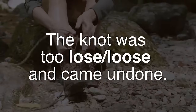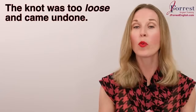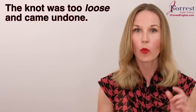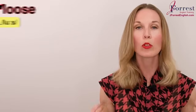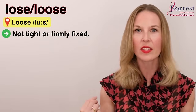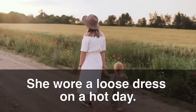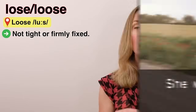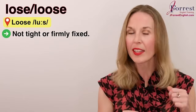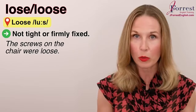How about this one? The knot was too and came undone. The knot was too loose, with two O's, loose, and came undone. Loose means not tight or firmly fixed. We use this a lot with clothing. She wore a loose dress on a hot day. But you can use this to mean not tightly fixed. For example, the screws on the chair were loose.